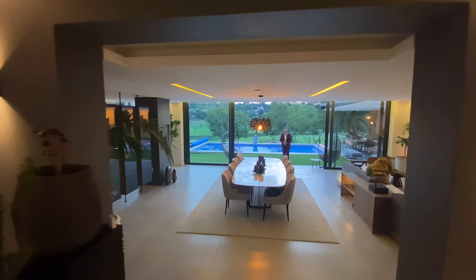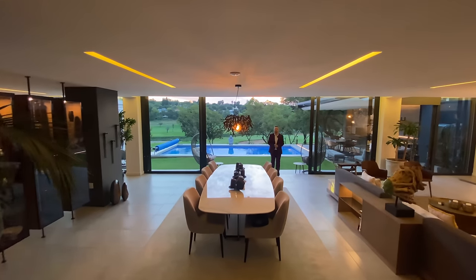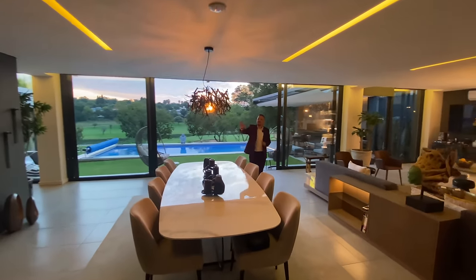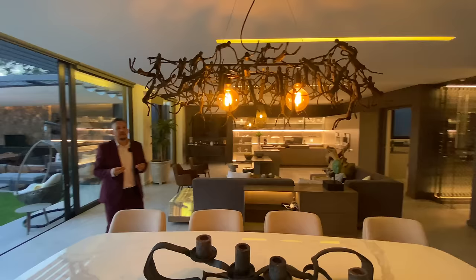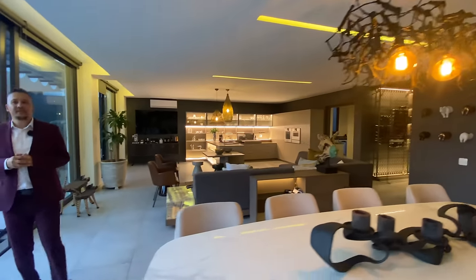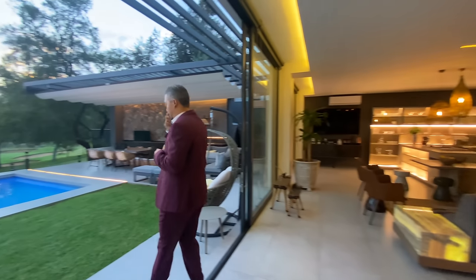Faadiel, yes. I can't get over this entrance. Walking in here and look at the flow. And look at this chandelier. I mean, everything in this house is unique. High quality, well thought out, every single inch of this property. Well thought out.